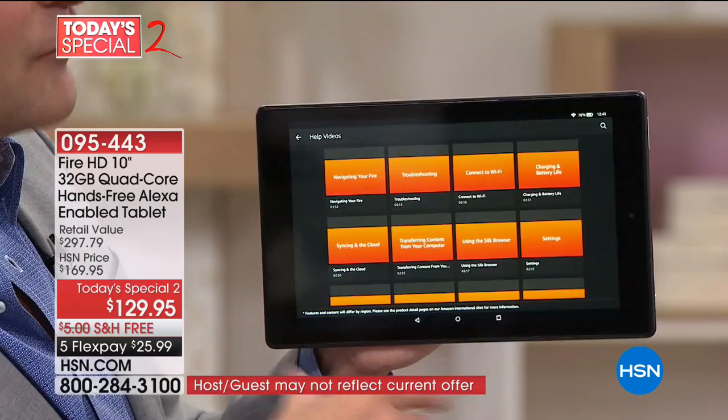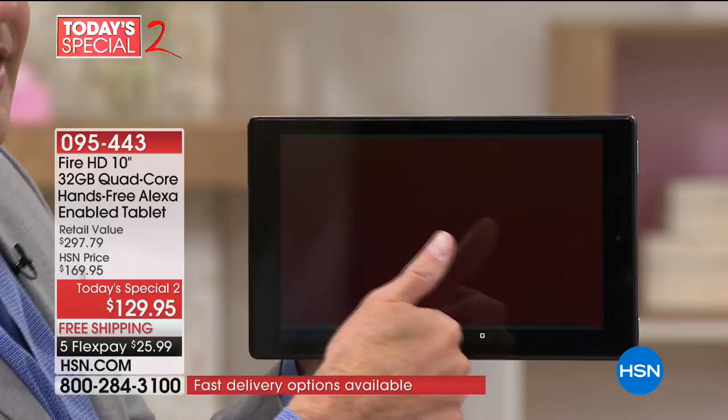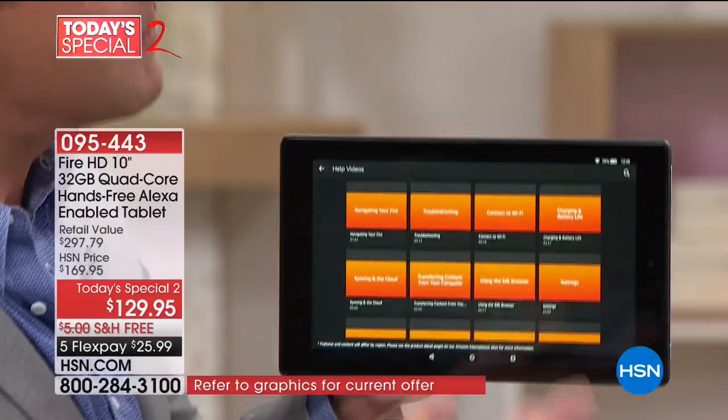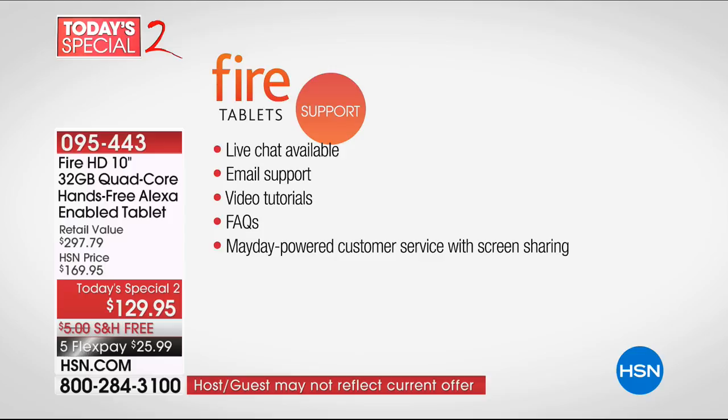So not only do you have these great built-in tutorials you want to know about setting up your tablet, connecting to the internet, navigating your Fire, that's all at your fingertips. You can watch it as much as you want. It also has a lifetime of something called Mayday, which is help that you can get. It actually connects you with a person on the other end of the tablet, and you can ask them questions and talk to them and get all kinds of information that way. And again, you can do these things just by saying open, you know, whatever.